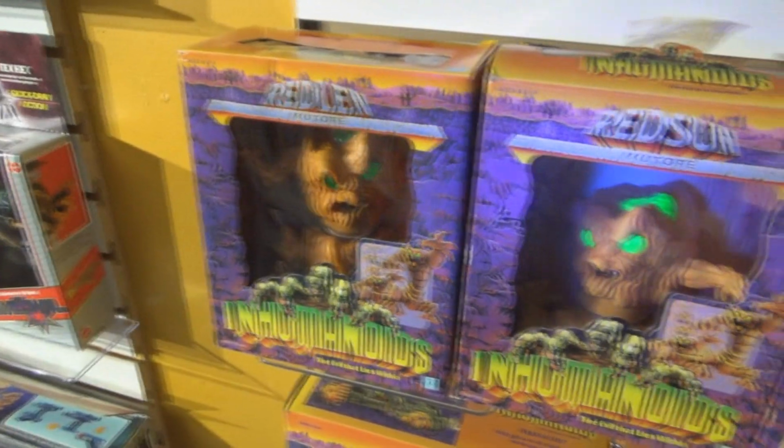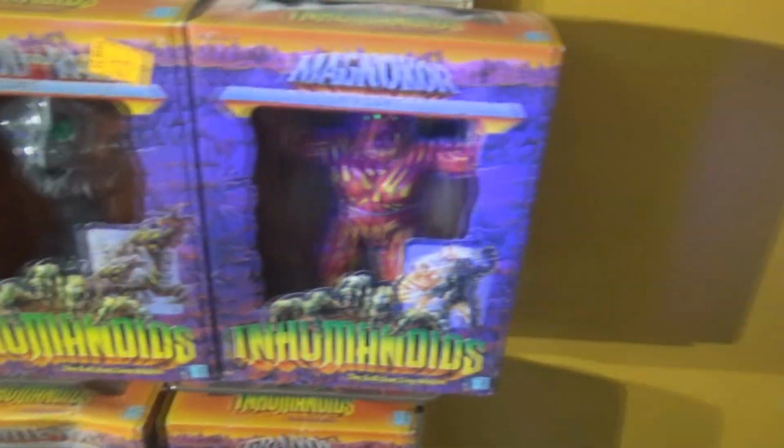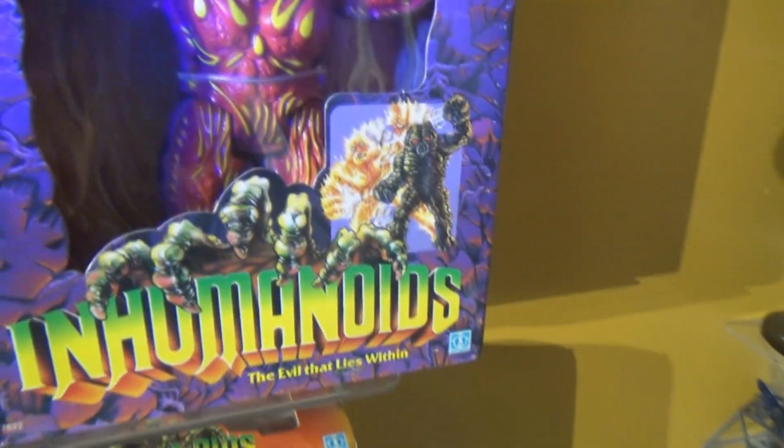See, if I put the black light on that. Oh yeah, the eyes glow. See how that little thing in the head glows? What are they, trees? Yeah, they're trees. And then you can see his eyes become bright, because they all have a window on the top where you can shine a light through.